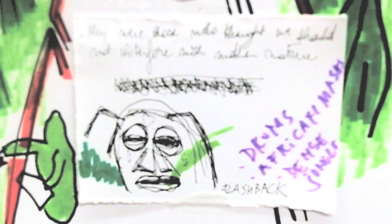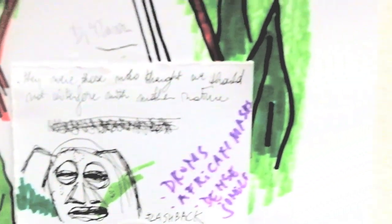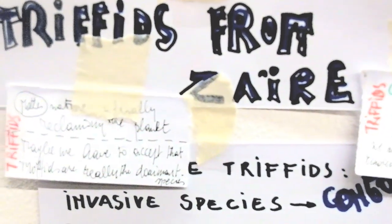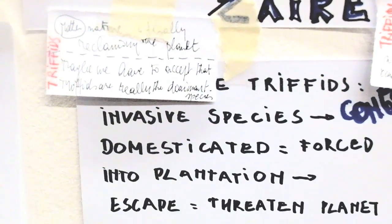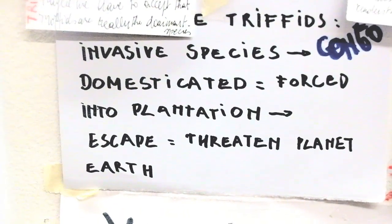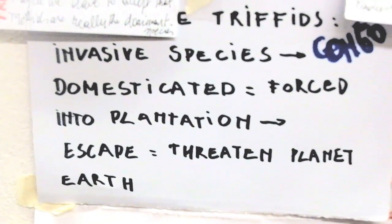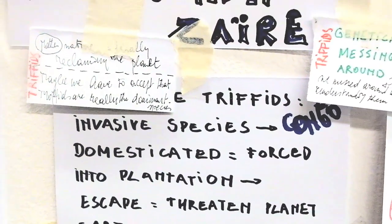And in the miniseries, we get a flashback to African masks and the sound of drums and dense jungle. Yeah, you know the atmosphere. And men were smart, because these little triffids could not hide for so long. We caught them in this jungle, we genetically modified them, and we forced them into plantations to serve humankind.